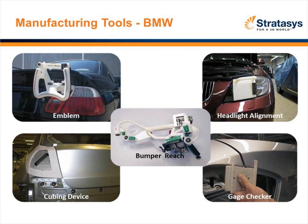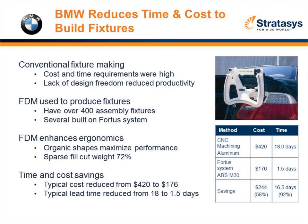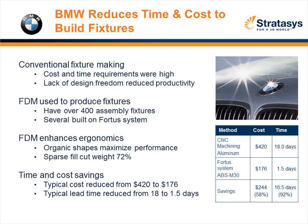But the interesting thing about this, they had a design, they tested the design with the actual people that are going to use it, and then got the design. So there's really total buy-in from all the users in this particular application story. So true customization. And here's a quick summary. In addition to what I just talked about as far as the ergonomic benefits, you can also see that there were time and cost savings benefits as well.